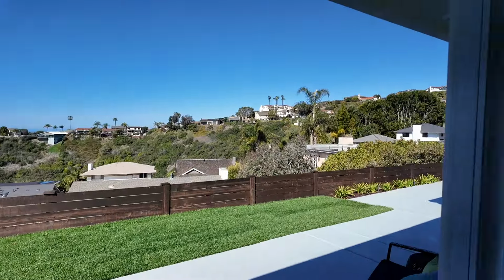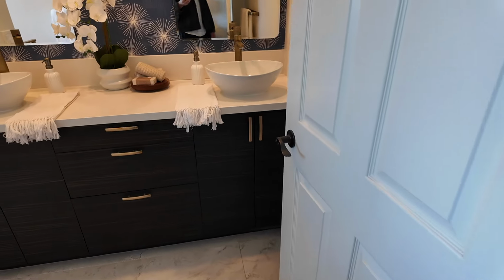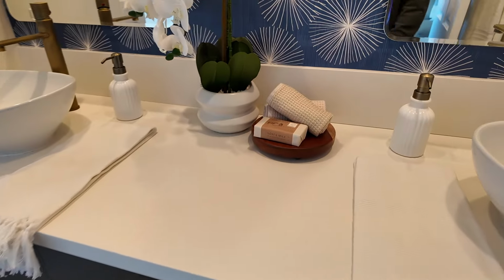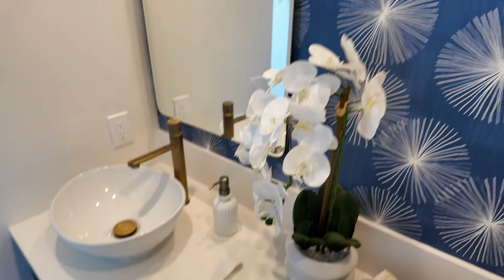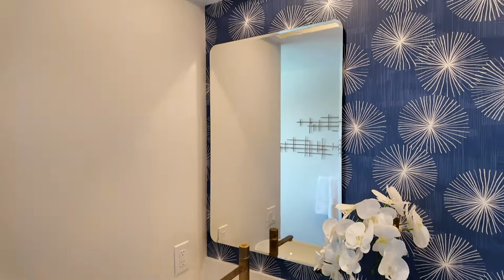You can hear birds chirping. Beautiful day. Let's check out the master bathroom. Same setup as in the guest bathroom. Vessel sink, same cabinetry. Nice quartz countertop. Again, a classy wallpaper. Throwing off kind of a Palm Springs look.